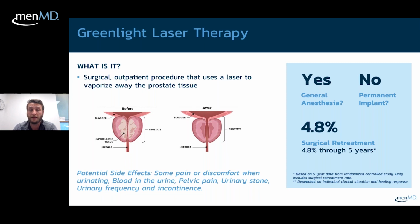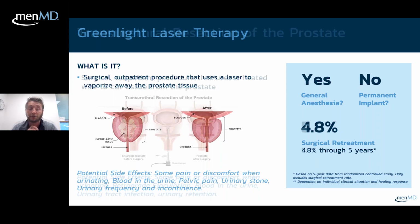Green light laser therapy, now we're starting to get into kind of more procedures that are a little bit more invasive or disruptive to the anatomy. Basically, this is a procedure that is still very minimally invasive, done through a camera. We use a specialized laser to vaporize that prostate tissue, create a wider channel for that urine to flow. Because we are physically vaporizing into that prostate tissue, there may be a higher risk of things like blood in the urine afterwards for a bit more time, pelvic pain or discomfort, or urinary frequency or leakage in very rare situations. But it is a very effective treatment, about 4.8% retreatment rate at about 5 years. This is done at some specialized centers.